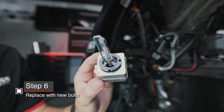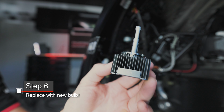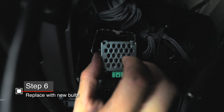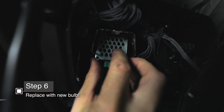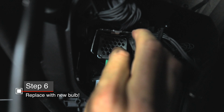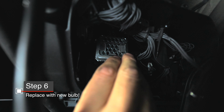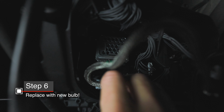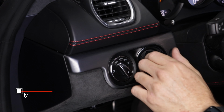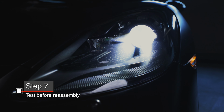Let's ditch this old technology for the new technology. Take your new LED bulb and replace it in the reverse of how you pulled out the old one. Just slide it straight in, and then lower the silver cover so that it clicks into place. Replace the power connector for the bulb. It just clicks right in. And then let's test the lights before we put everything together. Yup, bright white, beautiful LEDs.